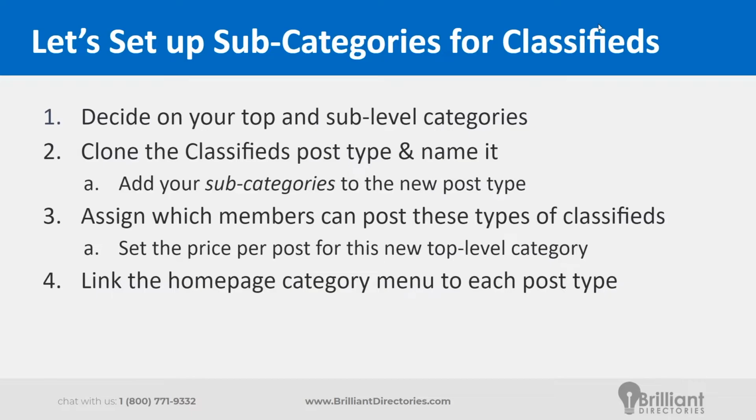The next thing you want to do, and we already talked about it in the webinar earlier, is clone the classifieds post type and name it to match a top-level category. Then you're going to add your sub-level categories for that new post type. The last thing you really need to do is assign which members can post each type of classified ad. And what's even better is you can charge a different price to post each classified ad.